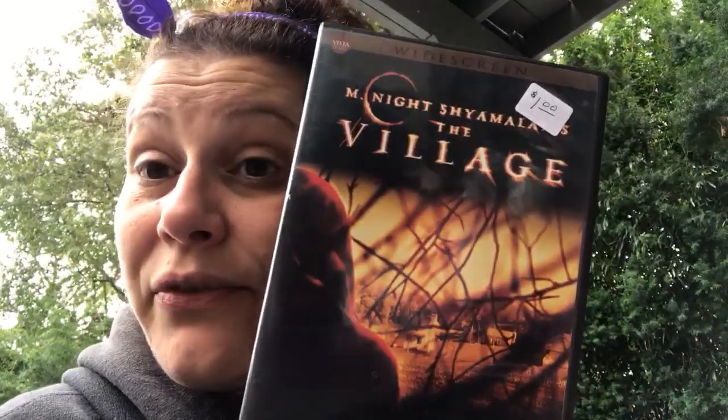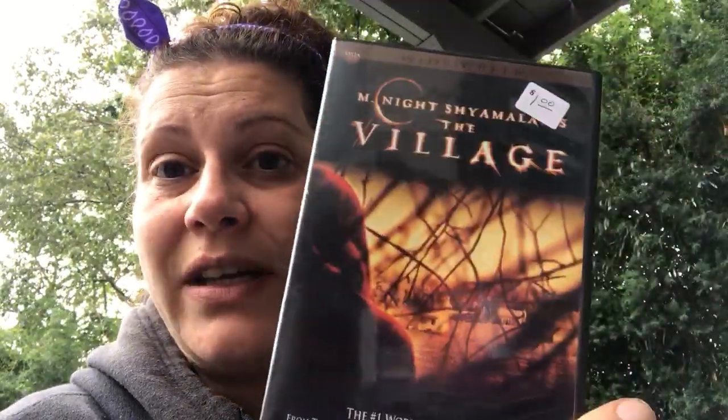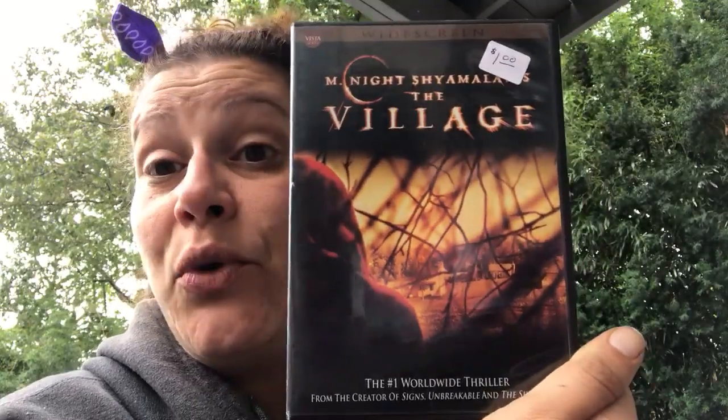And then I picked up M. Night Shyamalan's The Village for a dollar. I don't even know if I own it or not. I have to go look at my huge movie collection. I really have no clue, but it was a dollar, so I bought it. I can give it to somebody else if not.